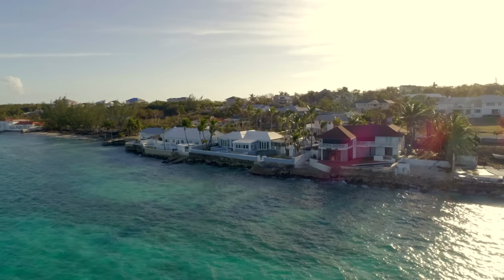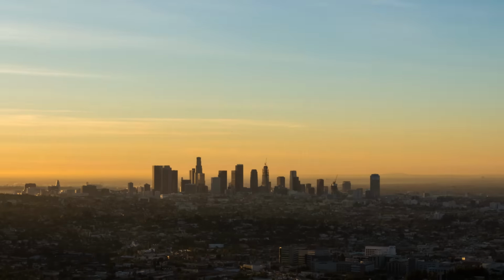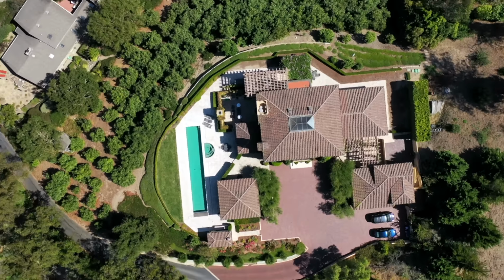We all love to dream that we have the money to buy a $1 million home. We meet the buyers who can do just that. This is my perfect room. Perfect, okay. Yeah, this is the perfect room. It'll be very hard to top this house.